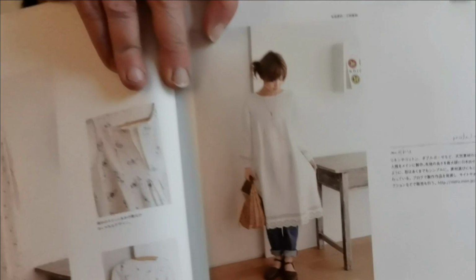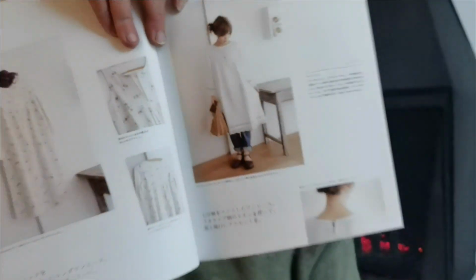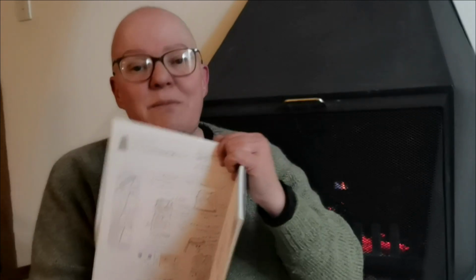And then the last one is this one, Layered One Pieces. I kept this one because when I moved, I couldn't take them all, but I kept the ones that I really still want. I knew I'm going to make something out of it. And this is the dress that I still want to make. The only thing is their patterns are not that big. I think it only goes up to a size 14. But I can adjust it, so I'm fine. But just keep that in mind.